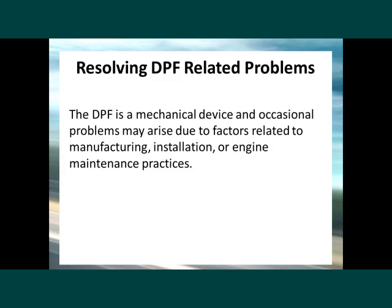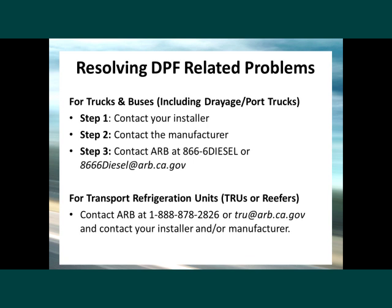The DPF is a mechanical device, and occasional problems may arise due to factors related to manufacturing, installation, or engine maintenance practices. If you have a problem with your DPF for trucks and buses, including drayage and port trucks, contact your installer. Most problems are resolved in this manner. If the installer cannot resolve your complaint, contact the manufacturer. If the installer or manufacturer can't resolve your complaint, contact ARB's diesel hotline at 1-866-6-DIESEL. For transportation refrigeration units, we have another number listed for DPFs on TRUs. You can also contact your installer and/or manufacturer.